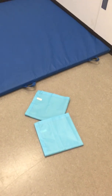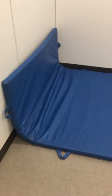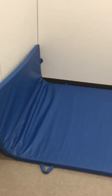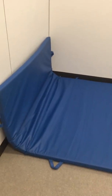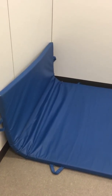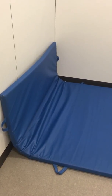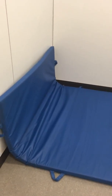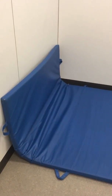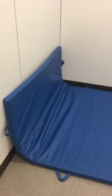Hopefully, there we go, there's the light. I have some light covers that will go over the fluorescent lights and a pad for them to lay on. I have some other items like bean bags and whatnot, but sometimes this is a space if somebody's really not safe and we need to use a physical intervention to help them stay safe. I needed to have free wall space to do that, and I can't have a lot of items in here just in case somebody is really in crisis.